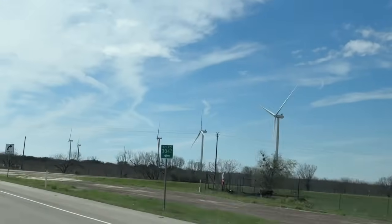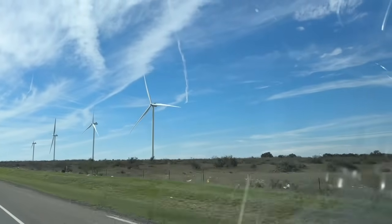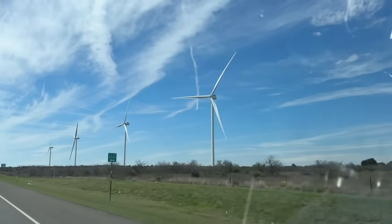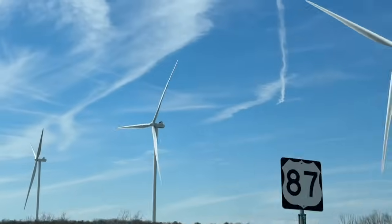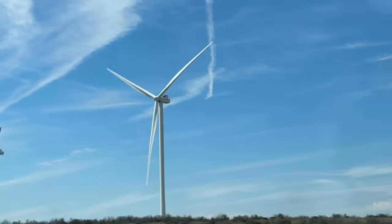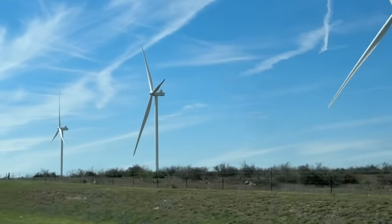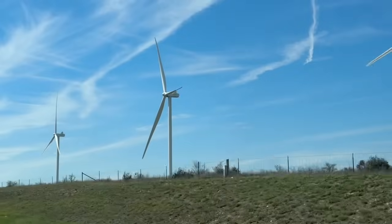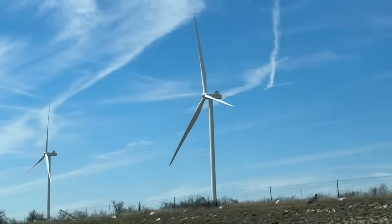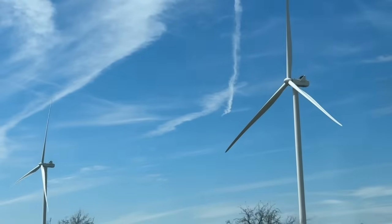We'll see more of them. We're going to see hundreds of them. Look at that thing. They're ginormous. Why some of them aren't spinning, I don't know. Maybe those are ones that need to be serviced. That one's actually moving very little. Look, it's going down the blade. You can see it's really slightly moving.